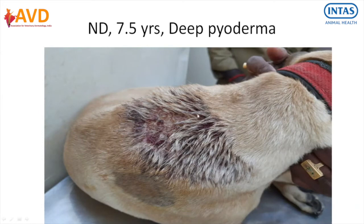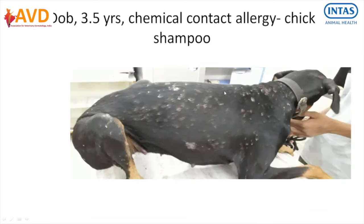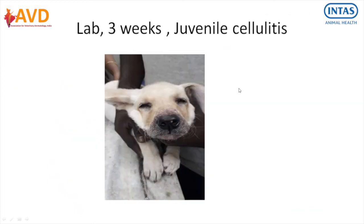You can see the pustular tract on the skin with a matted hair. So this is actually chemical contact based on the history. You can say it's some kerosene allergy. You can see the ulcerative lesions with the scabs. So this is actually looking like a pustular lesion, scab throughout the body. This owner has used a thick shampoo. It's actually allergic skin reactions.